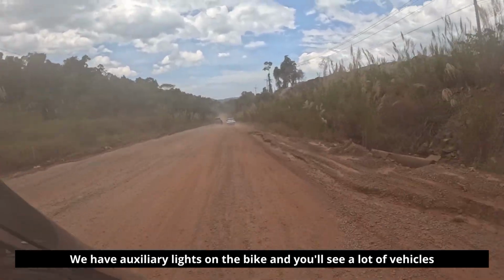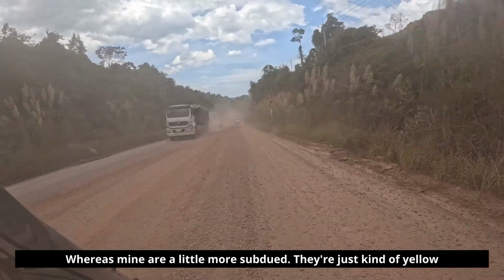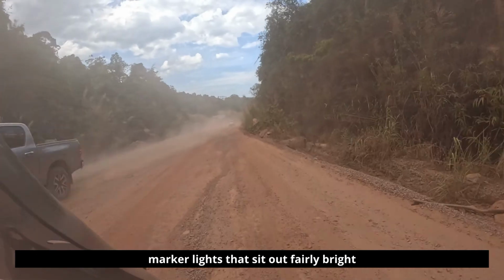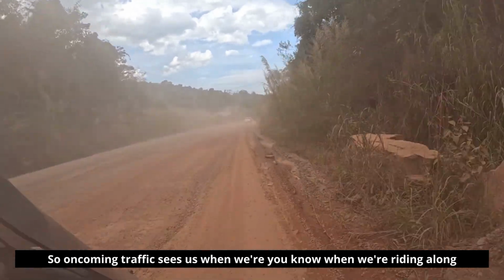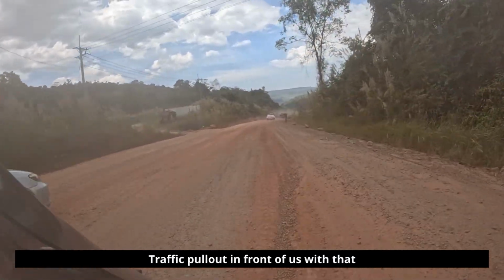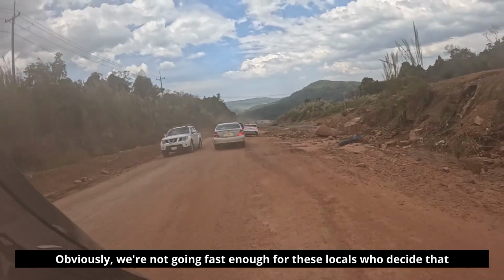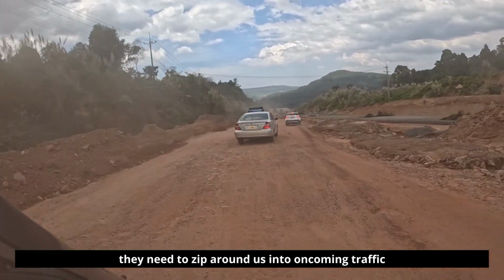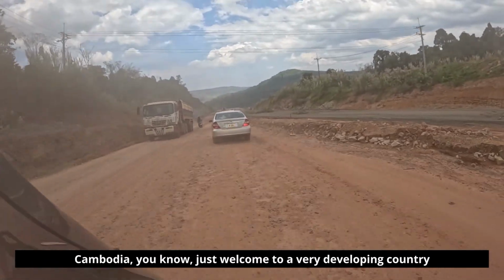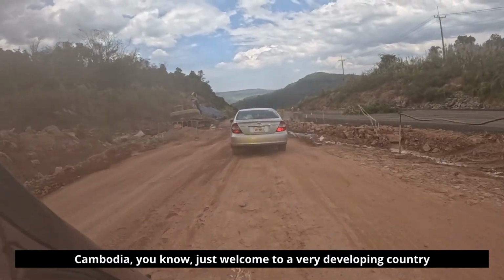We have auxiliary lights on the bike. You'll see a lot of vehicles will flash Rory because hers are very, very bright, whereas mine are a little more subdued. They're just kind of yellow marker lights that sit out fairly bright. So oncoming traffic sees us when we're riding along. We get a lot less traffic pull out in front of us with that. Obviously, we're not going fast enough for these locals who decide that they need to zip around us into oncoming traffic because Cambodia, just welcome to a very developing country.